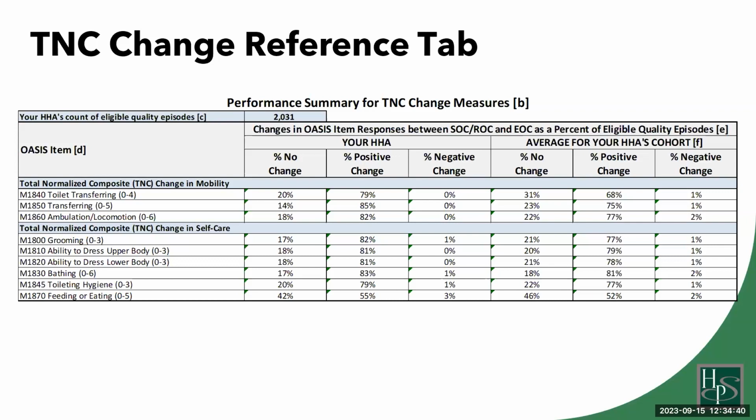So while this information is not risk adjusted, it does at least give you information to know how you compare to your cohort in making a positive change in your patient's situation as you're looking at the completion of the OASIS. Again, these are not comparing apples to apples when you look at these percentages and compare them to your scores on the previous screens, but it does give you some insight into whether or not you're at least doing as well as these other agencies in showing a positive change in your patient's condition based on your OASIS responses. So hopefully that makes sense and is helpful.